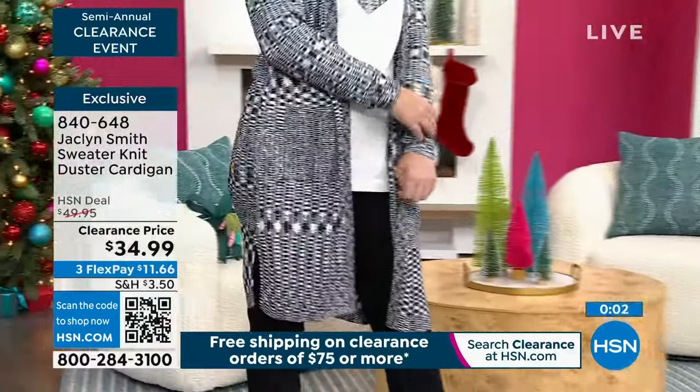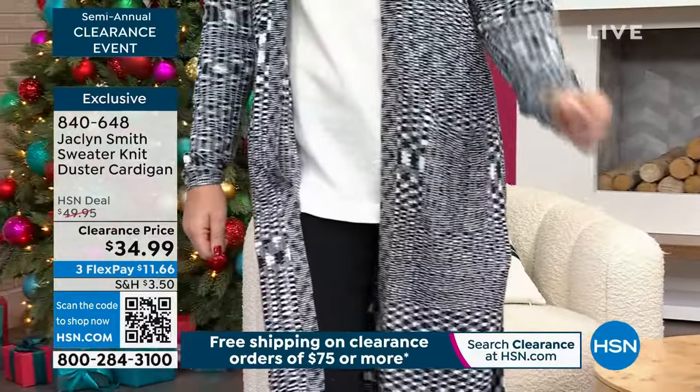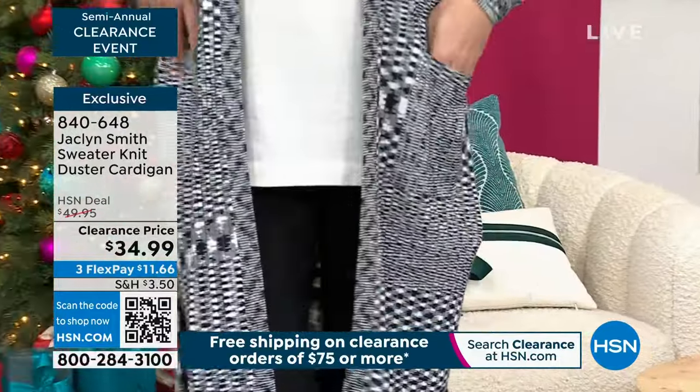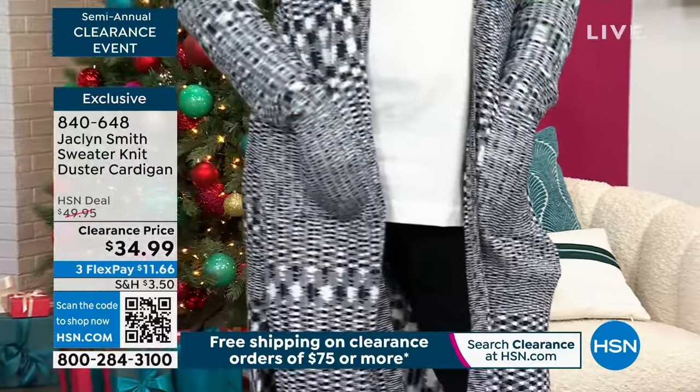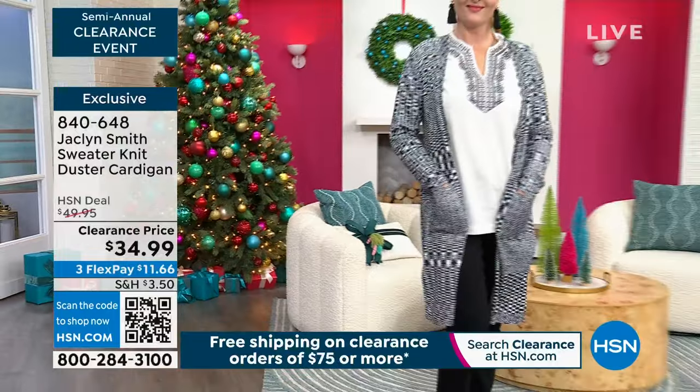When you hit $75 or more, guess what? You don't pay any shipping and handling on your clearance purchases today. It's part of our semi-annual clearance event. This is a Jaclyn Smith original, and it's the first time you've ever seen it at this clearance price. And it's an exclusive. It is an exclusive.